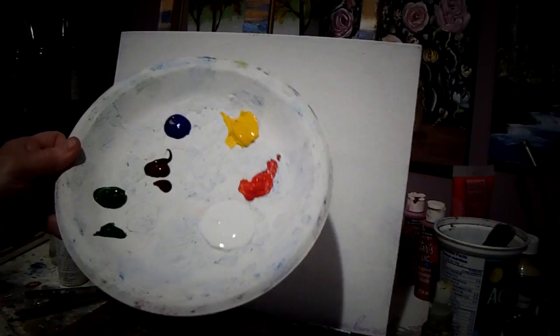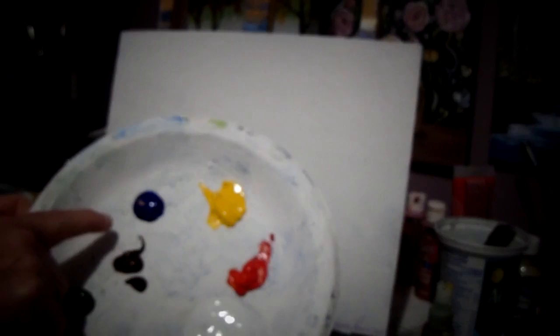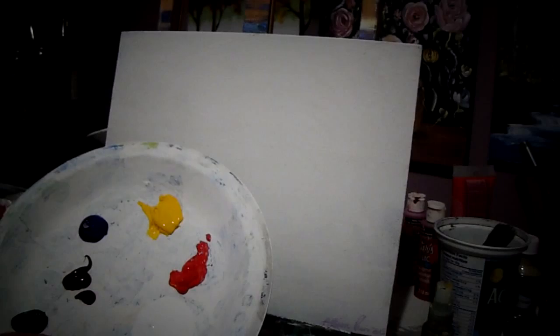You can also get some paints. I just put some paints on my palette. The paints that I use are ultramarine blue, cad yellow, cad red, white, brown, burnt umber, and sap green. And if you don't have these colors, just use any brown, red, green, yellow, and white, whatever you have on hand, because I notice some people don't have the colors, and then they feel like they have to wait to paint, but you don't have to wait, just use what you have.